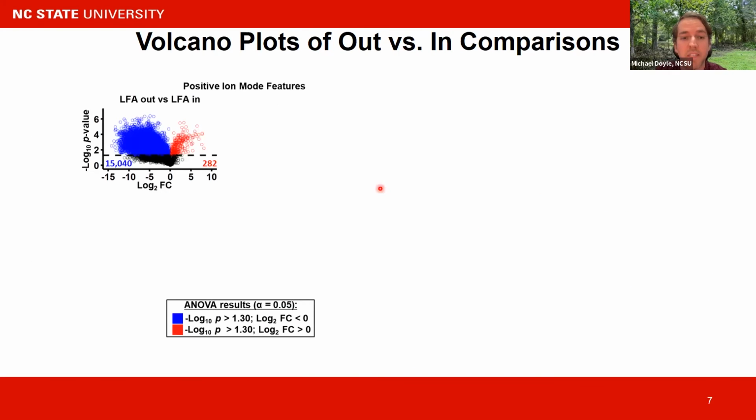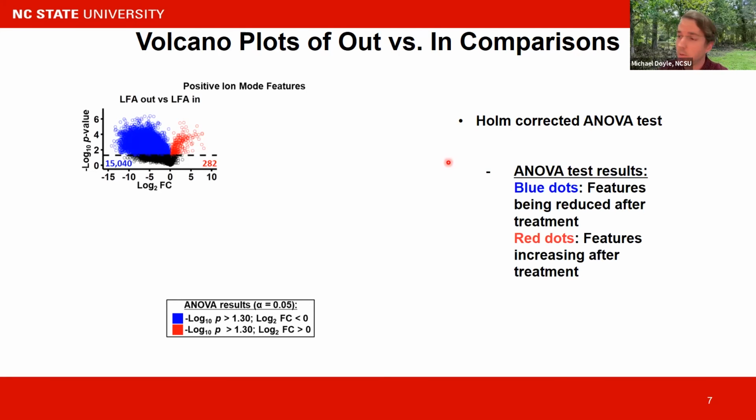Here, we're looking at the results of an ANOVA test comparing the incoming water to the discharged water. Since so many features were being analyzed, we used a Holm's multiple comparisons procedure to control the family-wise error rate. The blue dots are statistically significant features that are being decreased as a result of treatment, and the red dots are those features which are increased as a result of treatment.